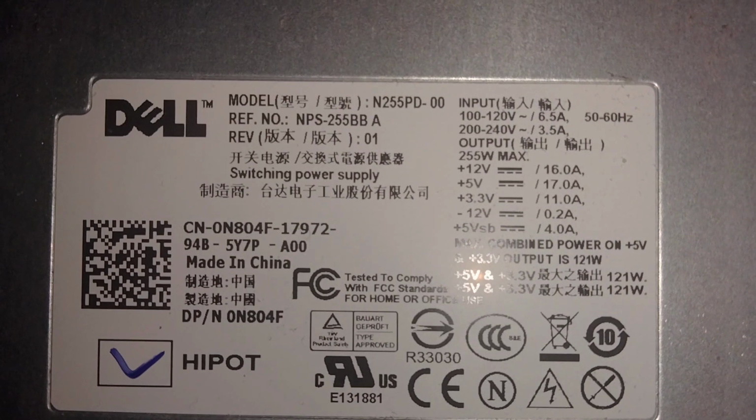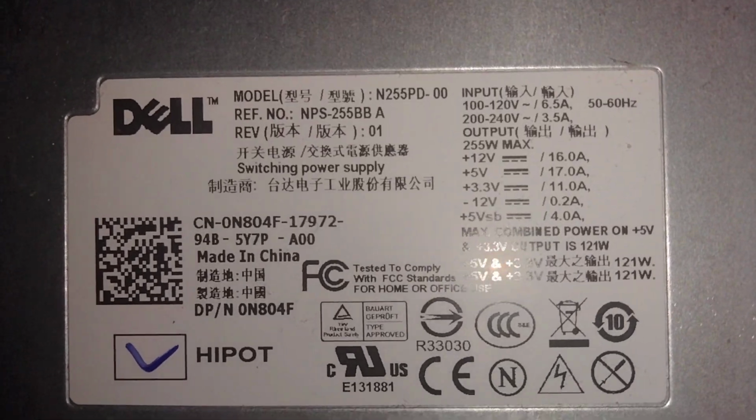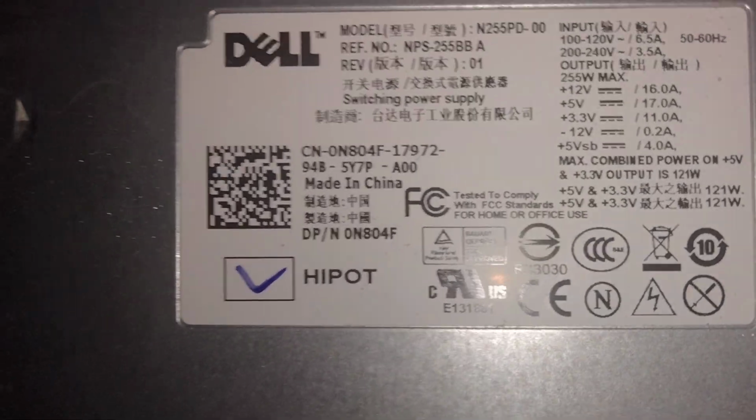But here's the power supply stats while we're at it. It's probably anemic by today's standards, but good enough as far as this pre-built goes. It looks like a nice cooler on that. I mean, that's like a towering beast on that, with the fins and the fan. So yeah, pretty cool.